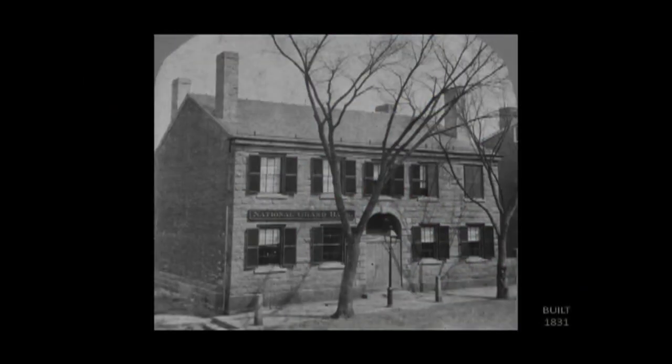And this was when the National Grand Bank was down on Hooper Street, down at Bank Square, diagonally across from the Lee Mansion, and that was built in 1831 for the bank, and that was one of their first locations.